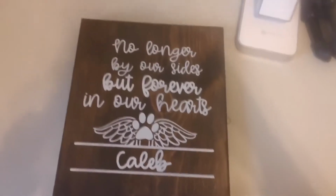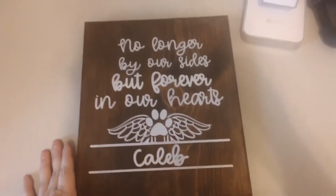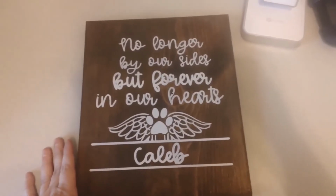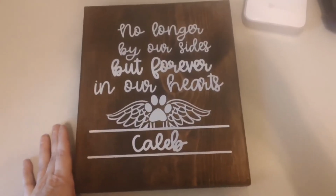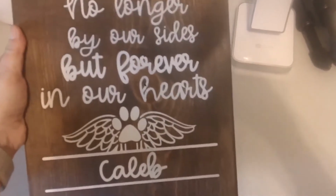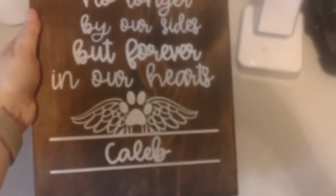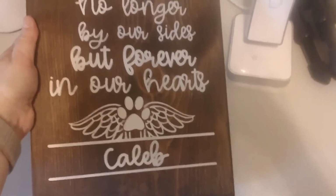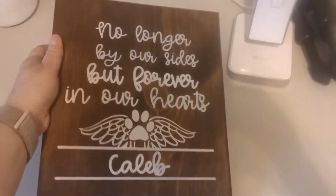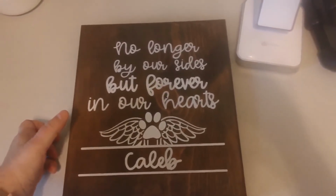So anyway, one of the Lions Clubs in our district presented me with this little plaque at the meeting, which I thought was really, really sweet. I was totally surprised. They also gave me a beautiful card that all the members of the club had signed. The plaque is on a little wooden block and says, "No longer by our sides but forever in our hearts," with his name, Caleb, and a little paw print that I think somebody drew. I thought that was super sweet. That's going to go on the wall next to Caleb's picture.